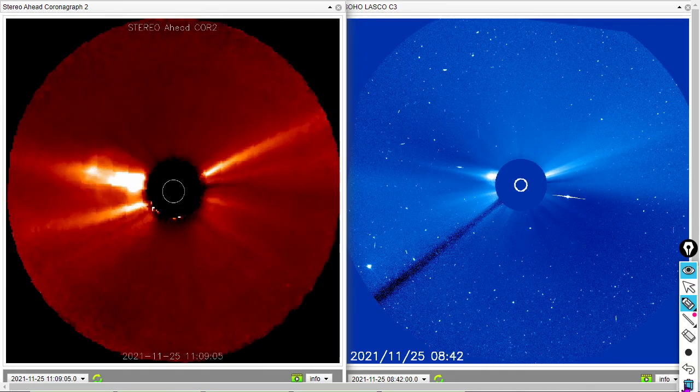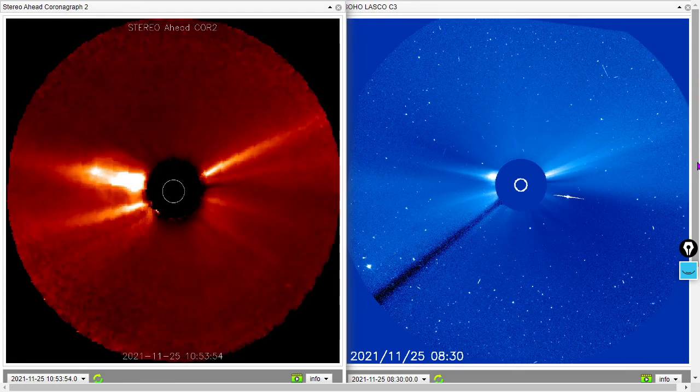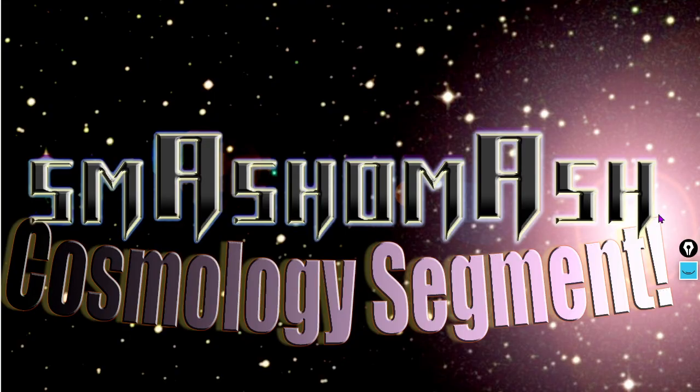It's just a spectacular light show, folks. It's billions of tons of plasma being blasted into space, the size of planets. It's very diffuse gas, though, folks.